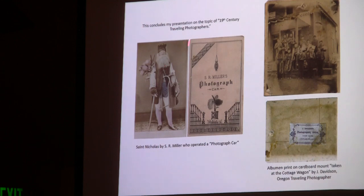So this is for the end of the talk. I love this. This is a carte de visite, from a photograph car. And this guy is decked out as Saint Nick. And so that's cool. And then the other one is, I'm from Oregon, so I kind of have a lot of Oregon stuff. This is the cottage car, and they're taking a picture of the band here, so it's kind of cool. So that's it.